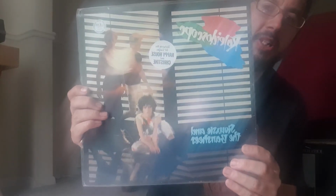So I have the Creatures, Siouxsie and the Banshees, Pull to Bits, Playground Twist, and Happy House. And I have some original Join Hands, original Hyaena with the embossed cover, and original Kaleidoscope by the Banshees.